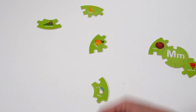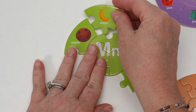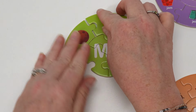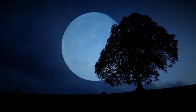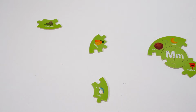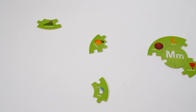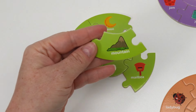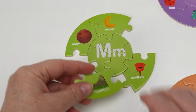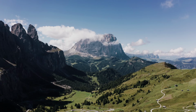So we already had Mars, let's get our moon. Moon. There's one, two, three pieces left. Which of these pieces could be a landmark? That's right, the mountain. Mountains are really high and you can see them from far away.